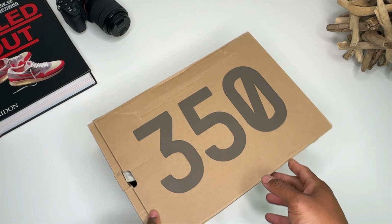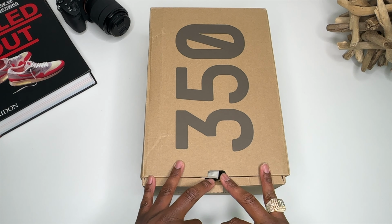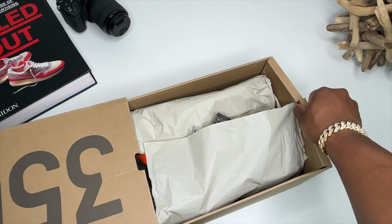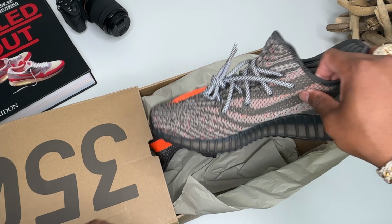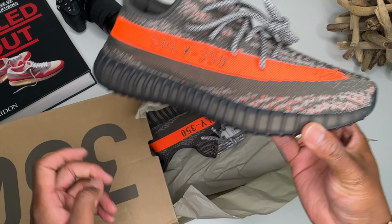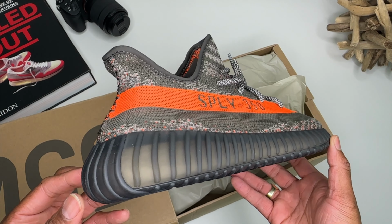So we have an upcoming pair of 350s. Finally, Yeezy is back. We are badly in need of some competition because Nike was just going to wring our necks with anything they wanted. Anyway, 350 box. And today I have for you the reversed Beluga. Man, these are hard, in my opinion. Woo-wee, the Yeezy 350 reversed Beluga.